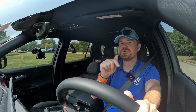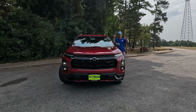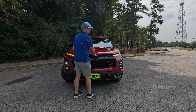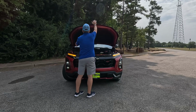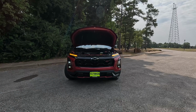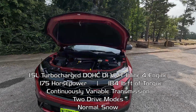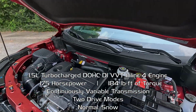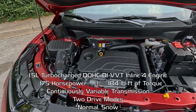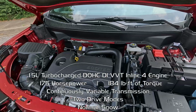Let's start with what powers this one underneath that hood. So let's talk about what motivates this. All three trims, all models get the same powertrain, or at least the same engine under the hood, not necessarily the same powertrain, because you can opt for either front wheel drive, as this one is, or all-wheel drive. All use the 1.5 liter turbocharged Ecotec 4-cylinder that does employ variable valve timing. And here on this front drive model, it makes 175 horsepower and 184 pound-feet of torque. Opt for an all-wheel drive and you bump that torque number up to 203 pound-feet of torque.